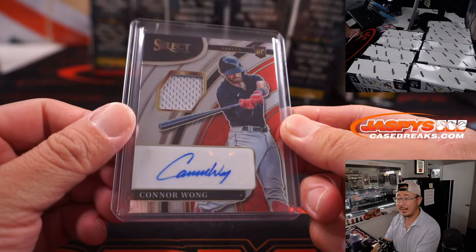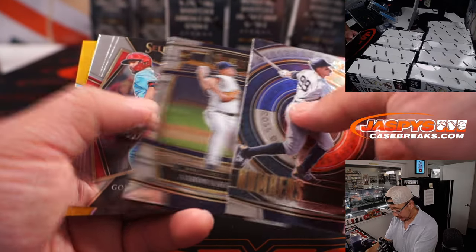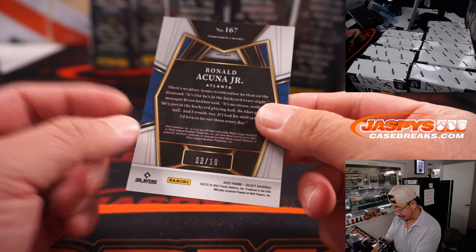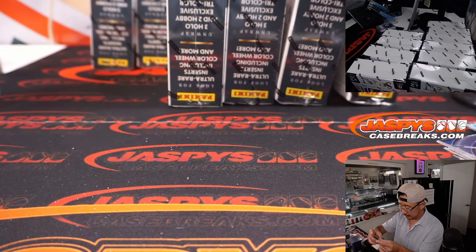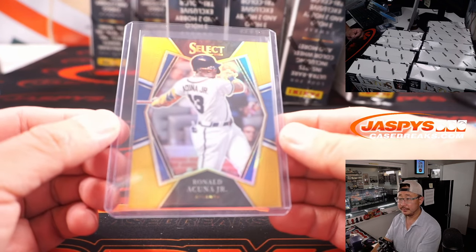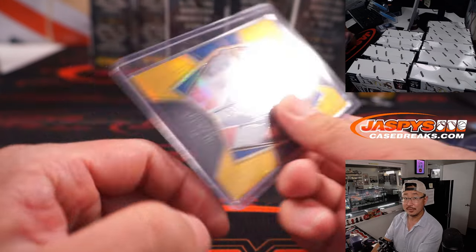222 out of 299. And that gold is Ronald Acuna Jr., 3 out of 10. Premier level gold. Nice. That's Dave and the Braves. Got randomized the Braves in that filler. That's pretty sweet.